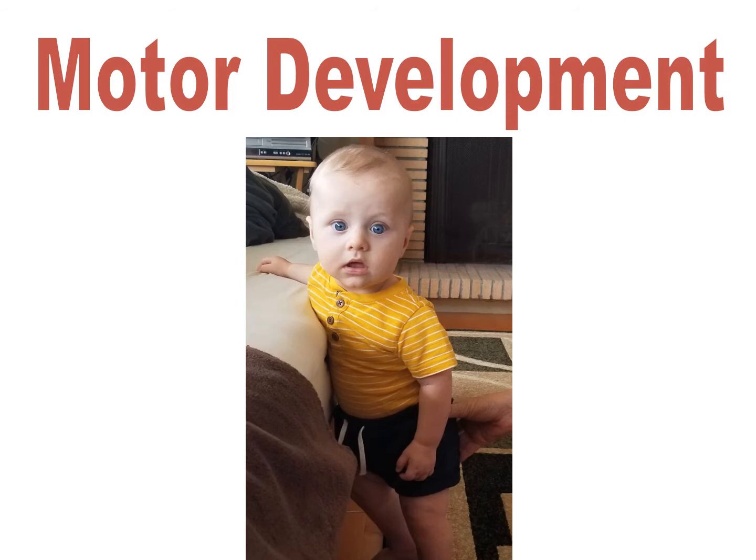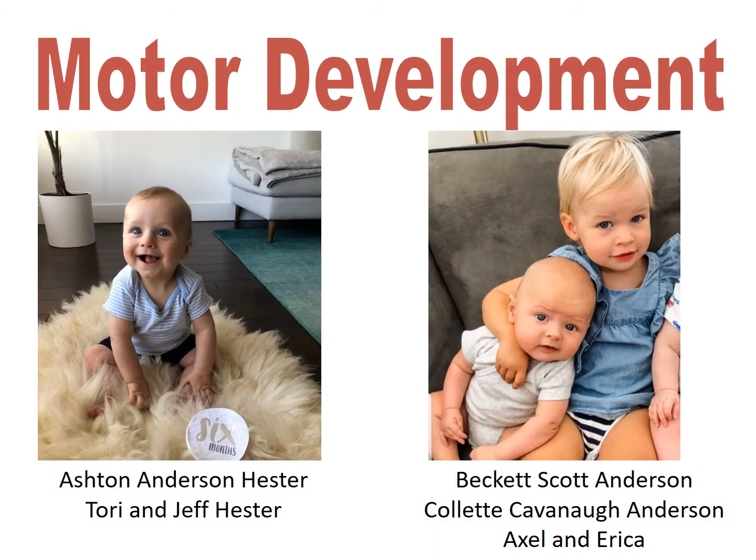I'll introduce you to this guy. This is Ashton, my grandson that lives in town. He just turned 6 months. Our daughter Tori and Jeff live in town, so we'll see a lot of him. And then my other two grandchildren live outside Chicago in Indiana, actually. And that is Colette, who is 2, and Beckett, who is 3 months. So we're going to get to actually see some of the developmental changes that happen in my favorite little human beings.